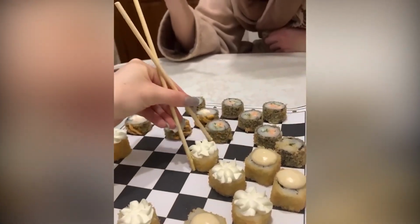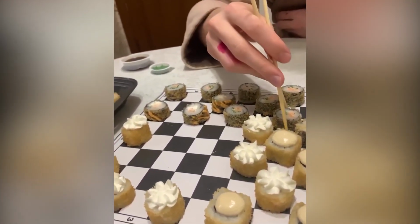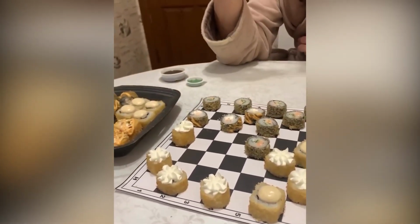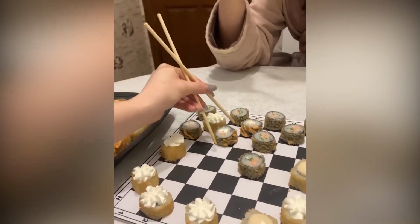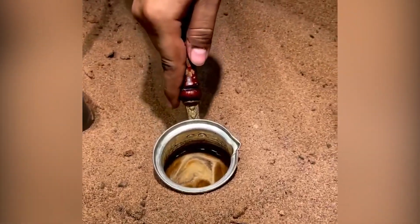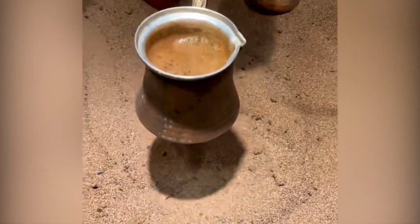Now here is a creative way to eat food. The roll that gets eliminated gets eaten by the person who did it. Now I need to learn chess, that's all. Turkish tea does not only have a unique taste, but a unique way of being made too, in hot sand that brings it to a very quick boil.